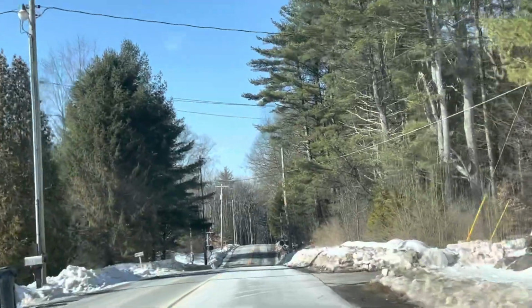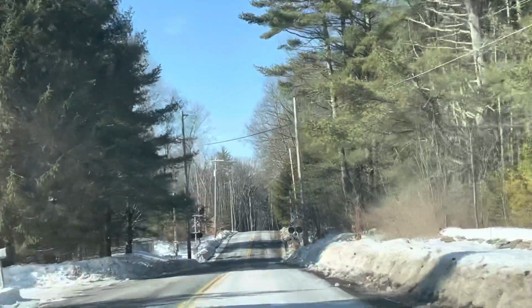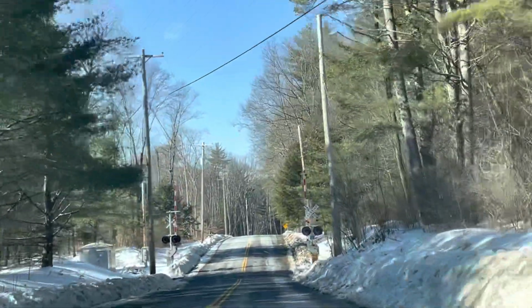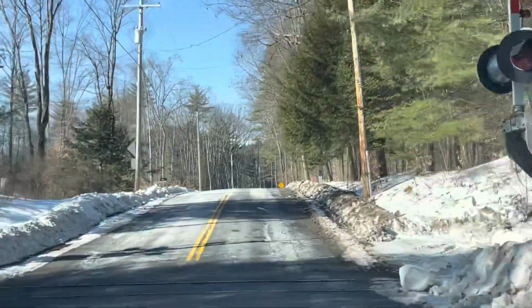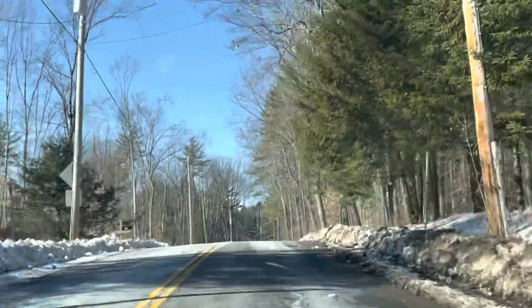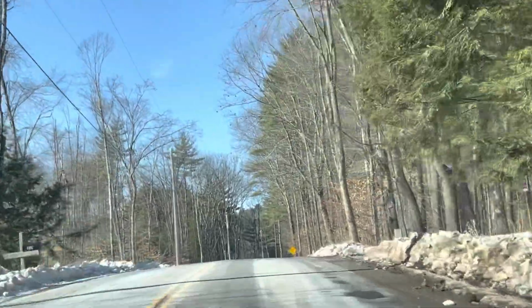This is Bockes Road, B-O-C-K-E-S. This one also has a lovely view around the corner. That's why I'm going this way. So I'm going to show you that, and then I will end there. Because I don't want to make the videos too long. I want to make them so they're enjoyable, but not too long.